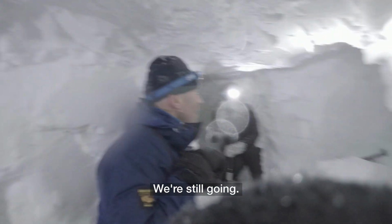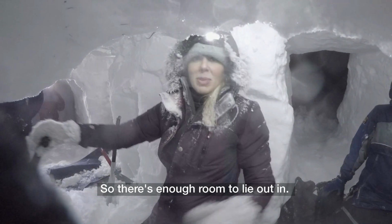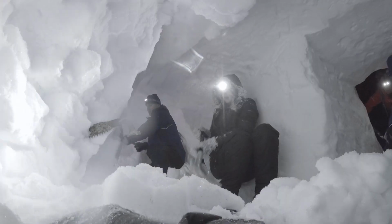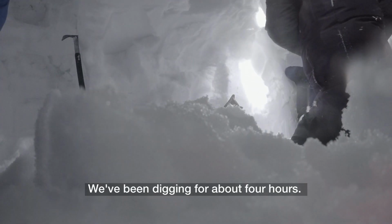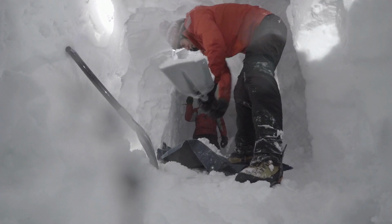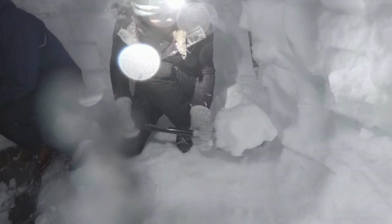Still going. Just widening out the chamber side. There's enough room to lie out in. It's hard work, but it is finally starting to warm up in here. The average temperature in a snow hole hovers around 0 degrees, toasty compared to the freezing winds outside. We're making the hole big enough for 6 people and all our stuff, but in an emergency, even a small snow shelter can provide vital protection from hypothermia.